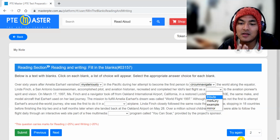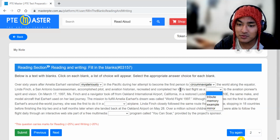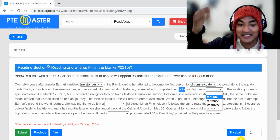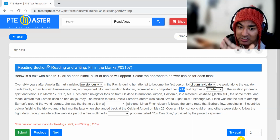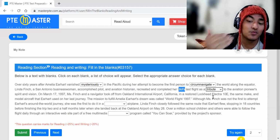So if we have to do something for my idol, I have to do it as a tribute, right? Singers, you know how singers sing a song as a tribute to a late singer or someone like that. So if there's a person involved who is my idol, and I have to do something for the idol, then I do it as a tribute, right? As a tribute to the aviation pioneer's spirit and vision. So tribute is the right option. So this is contextual knowledge here. We understood the context of the sentence. We know now what the sentence is talking about, and then we use contextual knowledge to find the option. Again, we don't know the right answer, but this is what we think is the right answer.